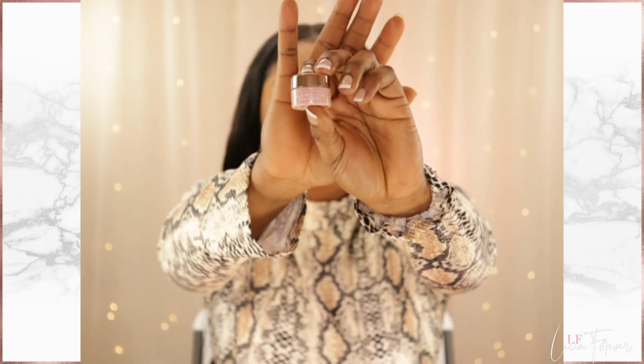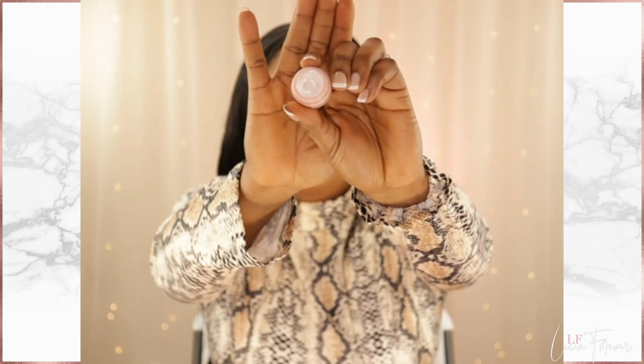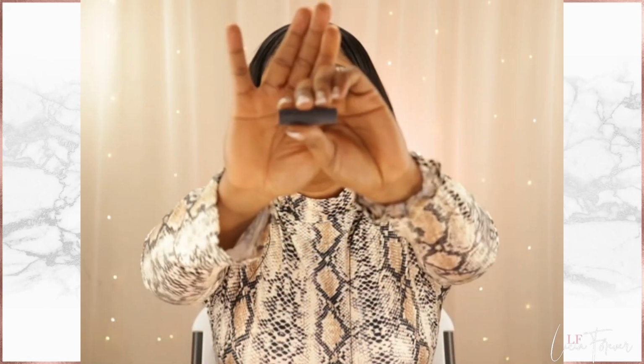The next product I have here is by the brand Glam Glow. This is their illuminating anti-fatigue eye cream. Looks like this. The packaging is really cute. I love it. And then I'm gonna open it. The scent is really mild. Looks like this. The next product I have here is by Bite Beauty. This is their Orange Fizz lipstick. Looks like this.